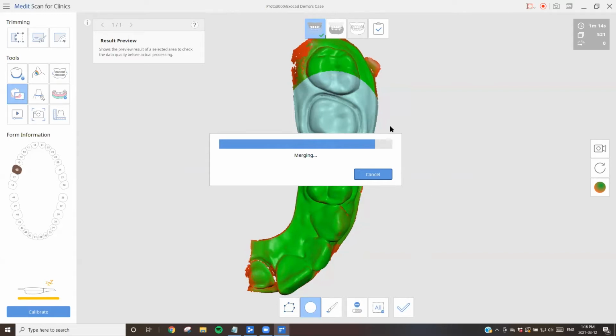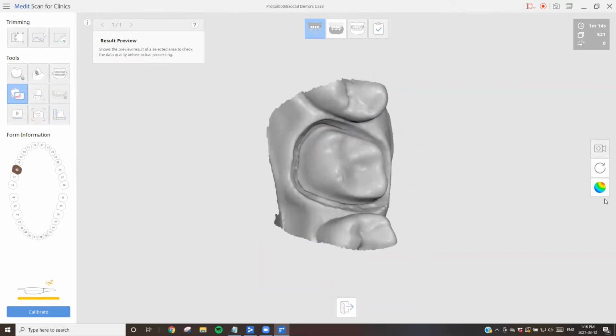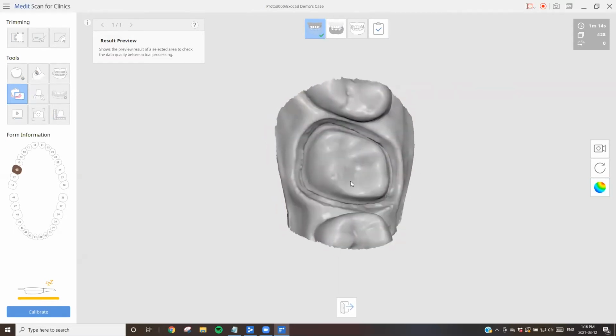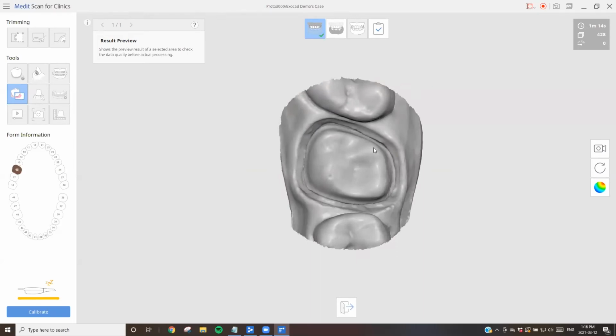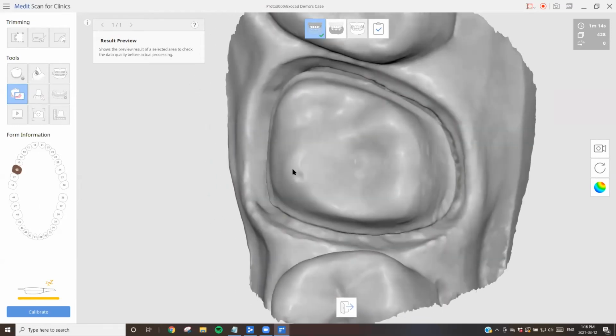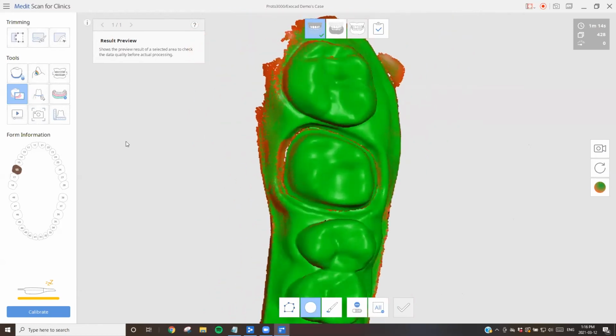So really something that you're looking for is maybe like blood or tissue, anything that may, and especially with the color files, right? If you're going through, in this case, the gray model, but if you were looking at the patient's actual scan, you'd be looking for things like cord or tissue that's collapsed, or maybe some blood or saliva. And in our case here, the margin looks great. So I can exit here, and this is okay to send to the lab.